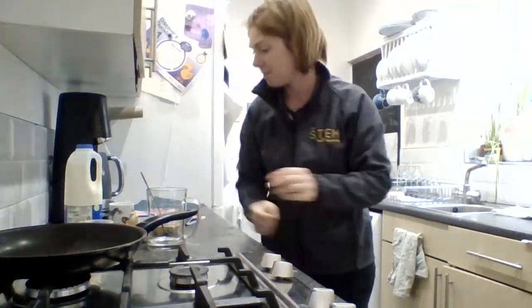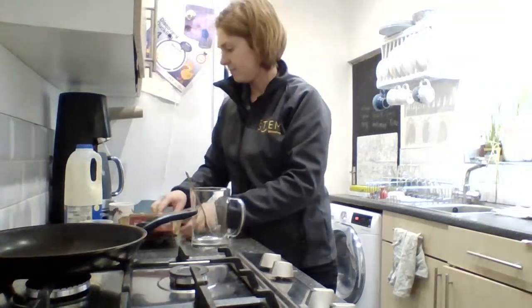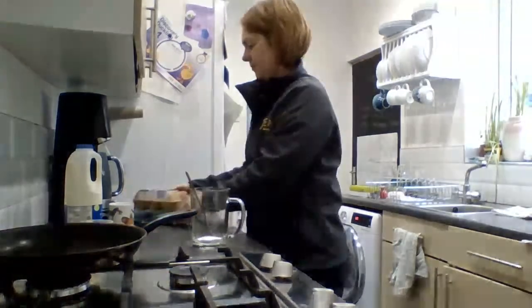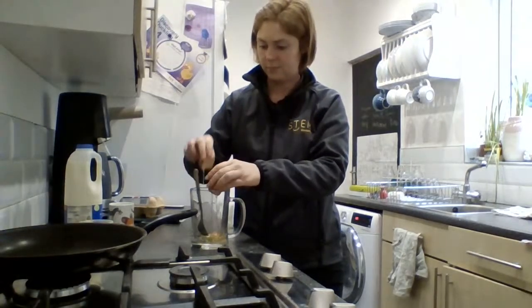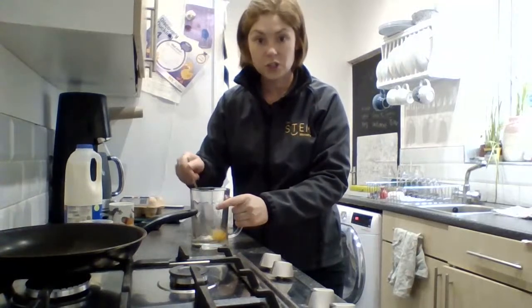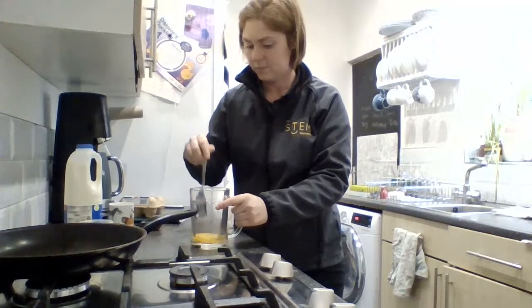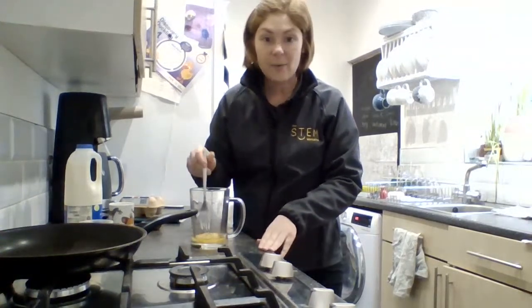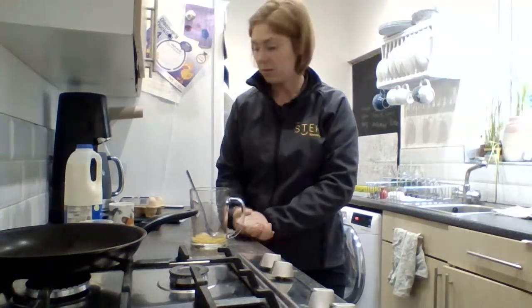is take your egg and break it into your container. Fantastic. And then just beat it a little. Okay. So we've got our egg. Okay. And now we're going to add 1 cup of milk.